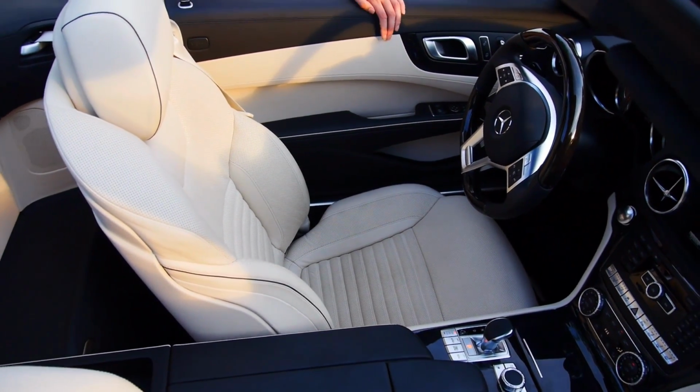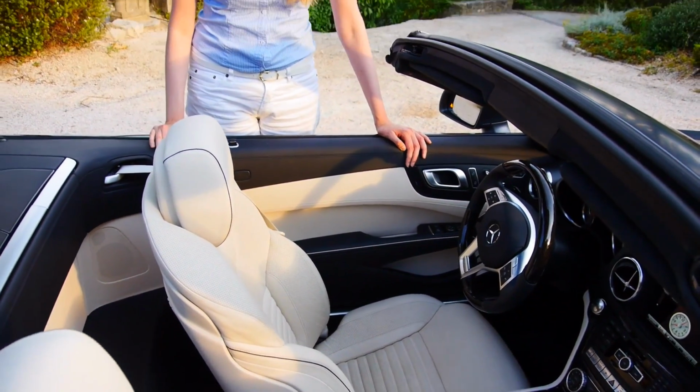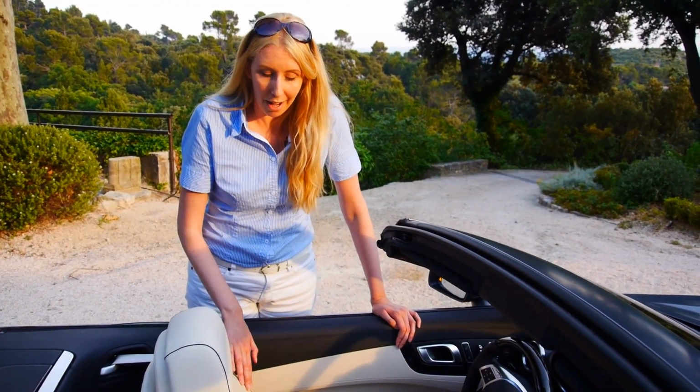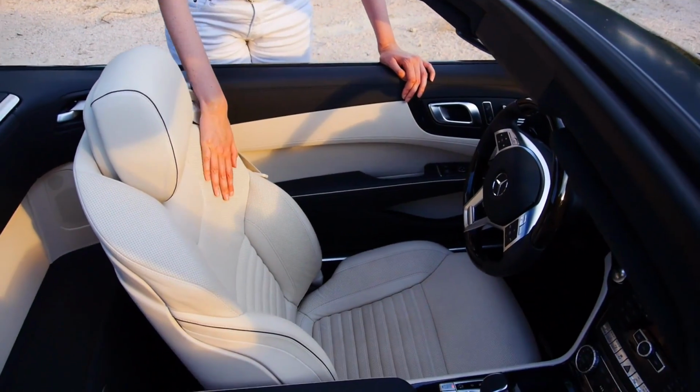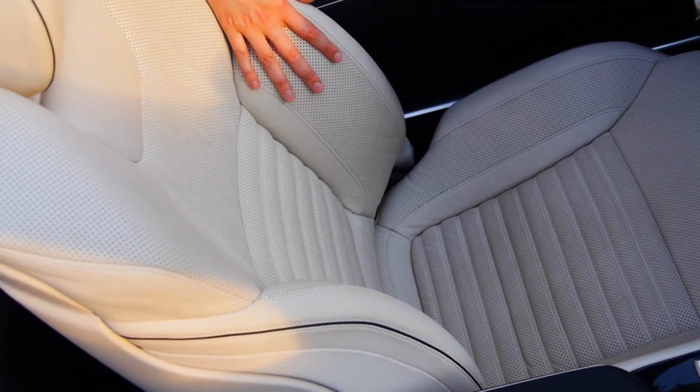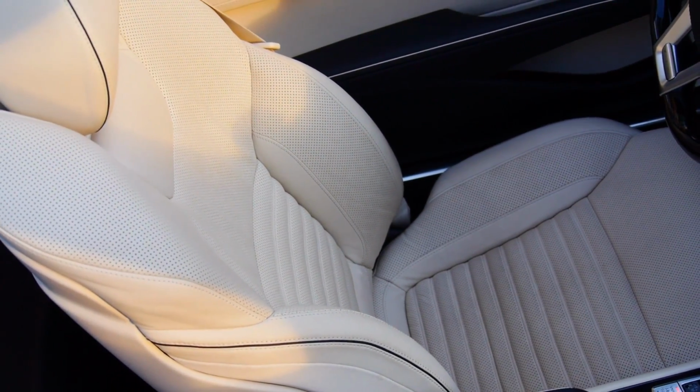So now let's take a look at the interior. The first thing you notice, of course, with this color combination in the car are the seats. Aren't they a true piece of craftsmanship? I'm really astonished by the soft leather, and how it has been worked out very well.